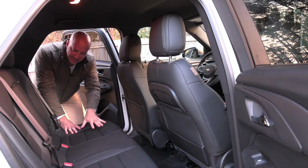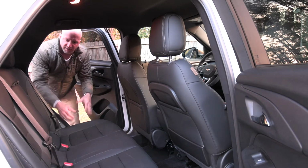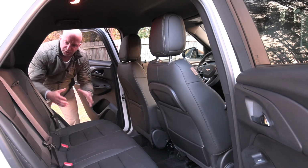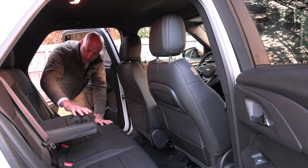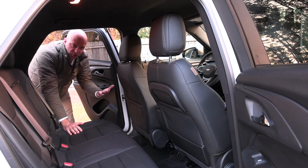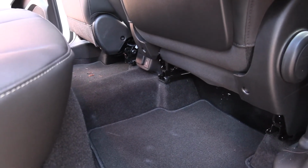Really standard bench styling, but it's nice and cushiony, really not too hard and uncomfortable. Also, a little bit of sculpting on the outer side feels somewhat luxurious and individualized. Through the middle, you do have the good old standard armrest and dual cup holders, just giving you an extra level of comfort.